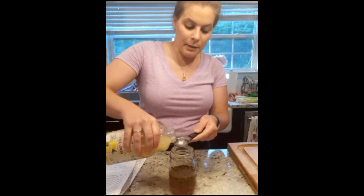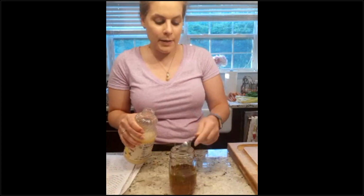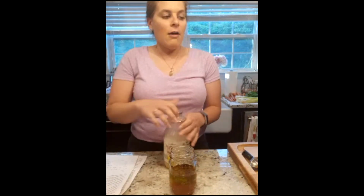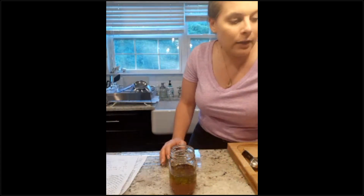And this dressing could be modified, you know, if you have different taste buds and want to add more lemon juice, or maybe you want to add more Dijon mustard, really play with it. Cooking can be a lot of fun and also give you the ability to be creative.